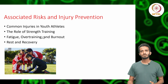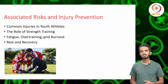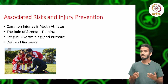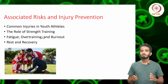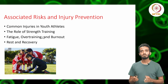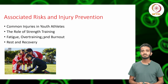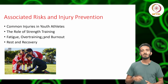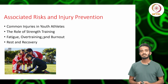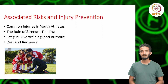Overtraining is a more chronic issue than mere fatigue and results in a host of physical, physiological, and even psychological symptoms that can impact an athlete's performance and well-being. Burnout isn't just about training too much. It's also about the mental and emotional strain often influenced by external pressures like high expectations, performance anxieties, or personal and academic challenges. It's a decline in enthusiasm and passion for the sport, feeling detached and resentful.